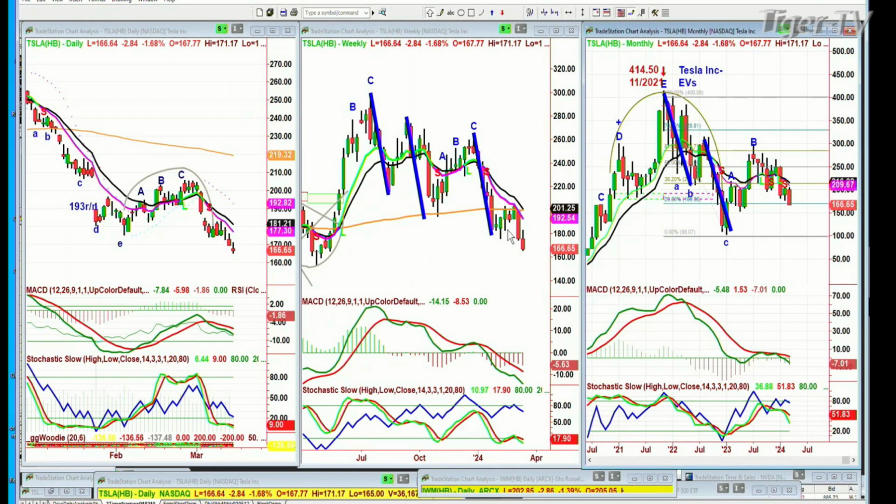I don't think you have to rush. Why? It's going to be tough, because if it does turn around, I would normally say I'd like to be buying higher highs and higher lows. I don't want to be holding the bag when it keeps taking out lows.